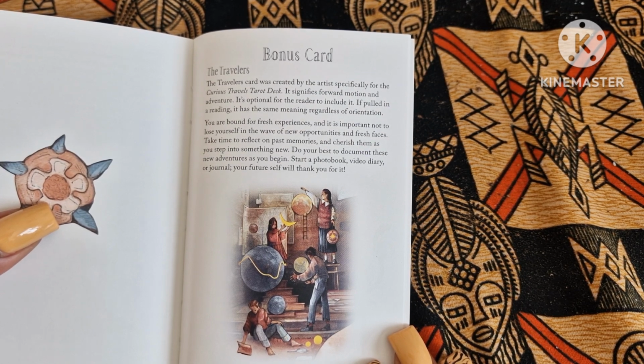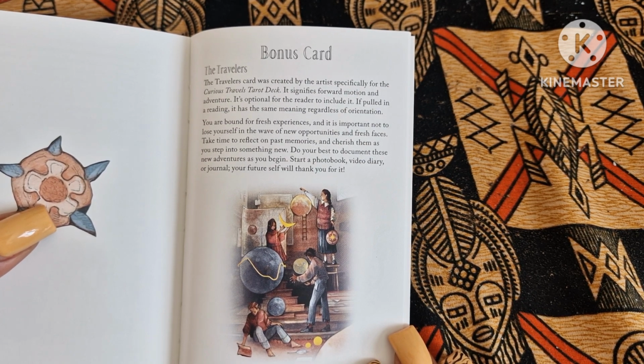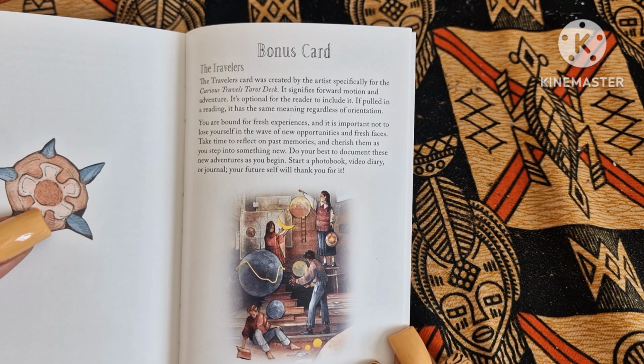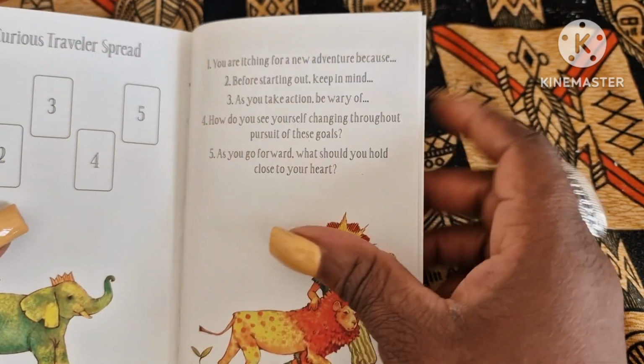And that meaning is, you are bound for fresh experiences, and it's important not to lose yourself in the wave of new opportunities and fresh faces. Take time to reflect over past memories and cherish them as you step into something new. Do your best to document these new adventures as you begin. Start a photo book, video diary or journal. Your future self will thank you for it. It sounds kind of similar to the Four of Wands meaning.